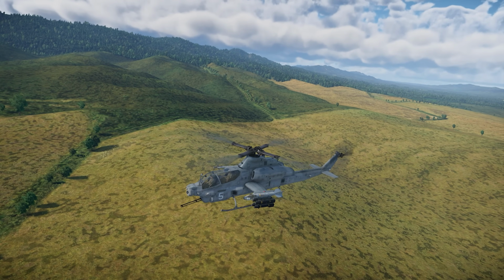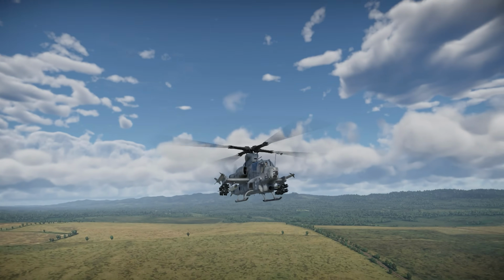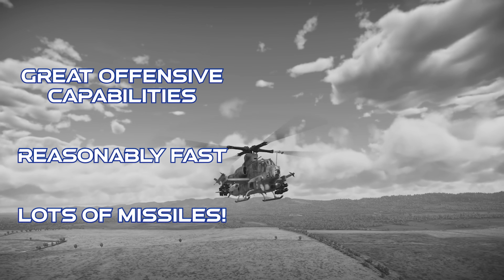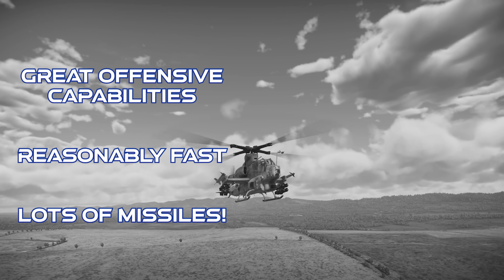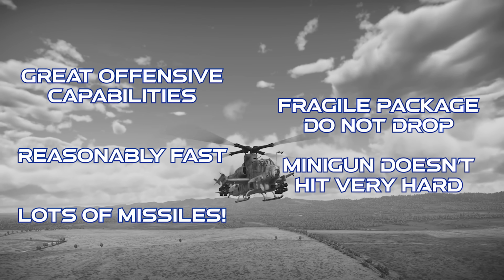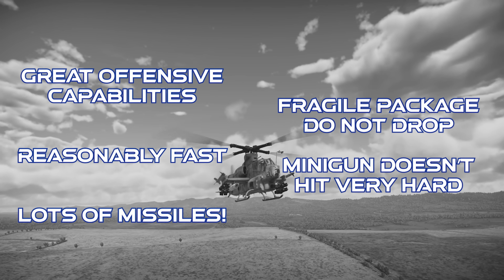To close out on the AH-1Z Viper. This helicopter has a great weapon system with thermals, a good zoom, and an auto tracker. It's reasonably fast, and it can carry a huge load of Hellfire missiles. However, it's not so great on defenses, and its chin-mounted minigun just doesn't hit as hard as some other helicopters' built-in cannons.